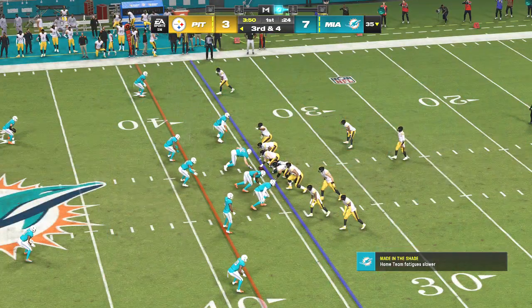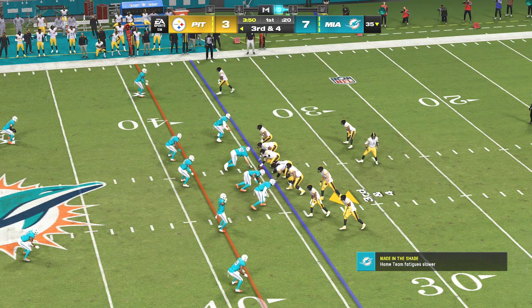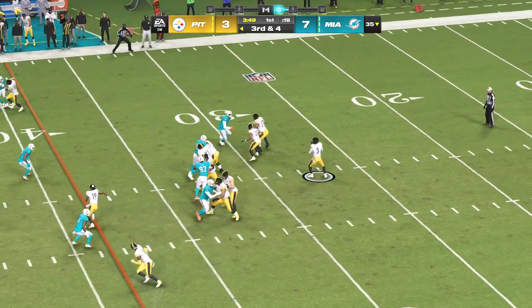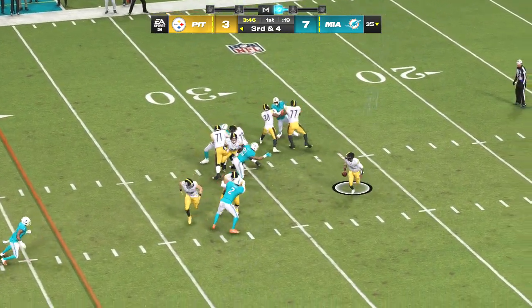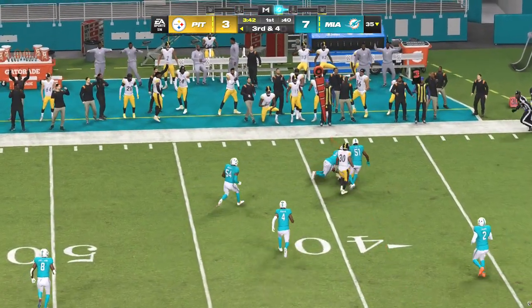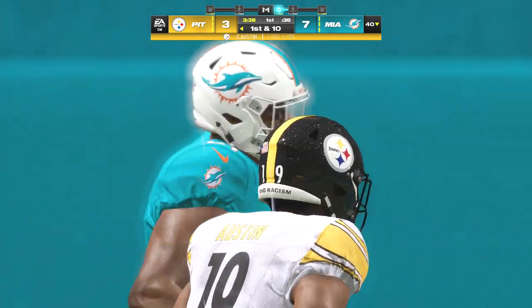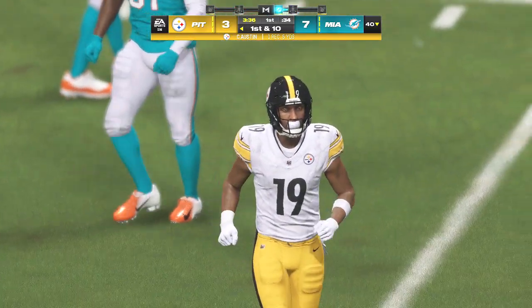Now they face a 3rd down and 4 after that incompletion on 2nd down. Now Wilson completes it to Austin. And he will have a Steelers 1st down by about a yard. It's a gain of 5 on 3rd and 4.